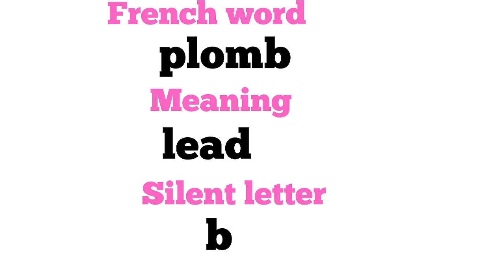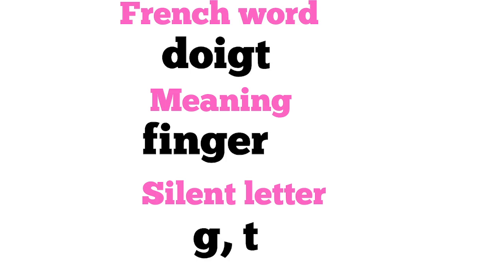The next French word is plomb, which means lead. The silent letter is B. The next French word is doigt, which means finger. The silent letters are G and T.